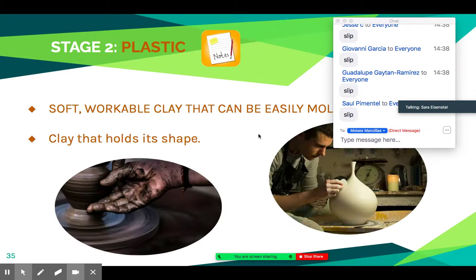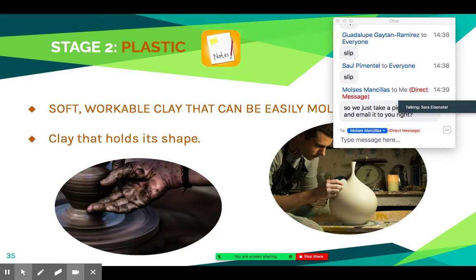All right, stage 2. You open up that bag of clay and you cut a piece of clay out. The clay is soft, it's workable. You can easily mold it into a form or shape of your choice. And we want to keep the clay plastic for the duration of the course. So in order to keep that clay plastic in the bag, we need to keep the bag sealed tightly when we're not using clay. So make sure that you're sealing your bag when it's not in use to keep it in the plastic stage, stage 2. Go ahead and write down plastic and the definition associated and type plastic into the chat once you got it.